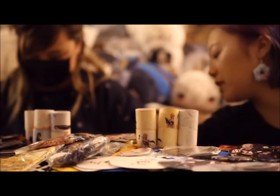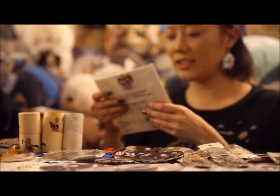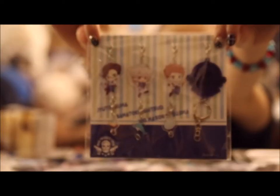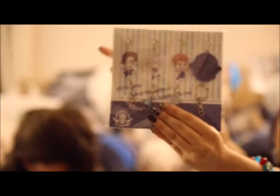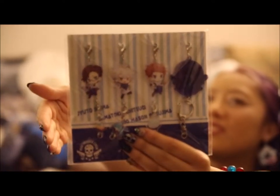Oh, you did have the Matt Trigger one. Can we show the Matt Trigger one? Yeah, but you had it. Oh, I don't know where it went. I hope you're not stuck again. Alright, this is Matt Trigger Crew. They're so cute. As you can see, you can clip them onto each other, so you can have a really, really long keychain of all of them if you wanted to, or all groups.